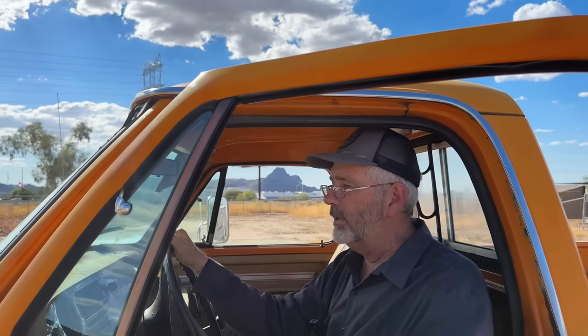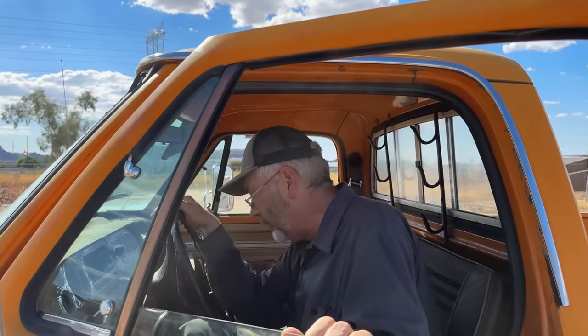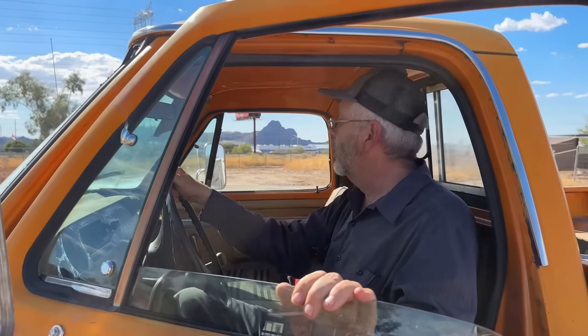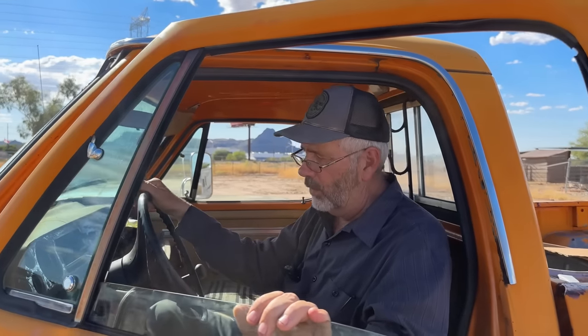Like the steering and stuff? Yeah. I mean, it may only have 118 on it. That or he did a lot of work on the front end and stuff. I don't know. It's real tight. It's not all sloppy and worn out.